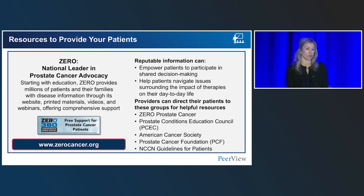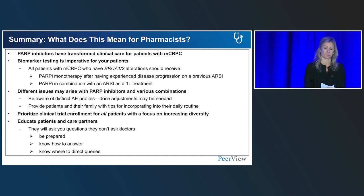And providers can direct their patients, once again, to these groups. We talked about ZERO, but also the Prostate Conditions Education Council, American Cancer Society, the Prostate Cancer Foundation, and then the NCCN guidelines for patients are all really good references and resources for patients.